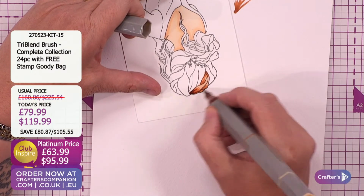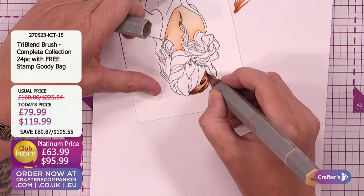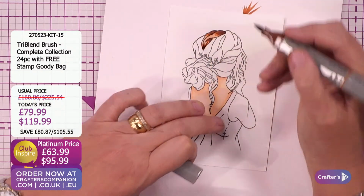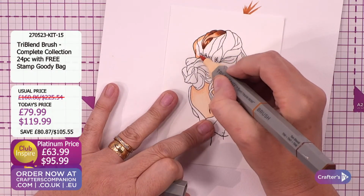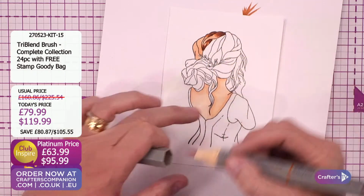And then the dark one, I'm going to do the same technique, but I'm not going to come quite as far down. And again, turn it round so that I'm not doing that funny angle with my hand, and up from the bottom. And then let that dry for a second. I'll just do a little bit more. Reflecting, can't you? It's about creating that sort of illusion that your image is not flat.